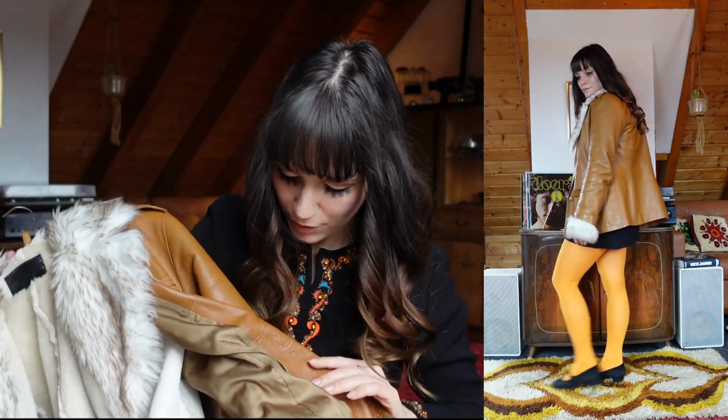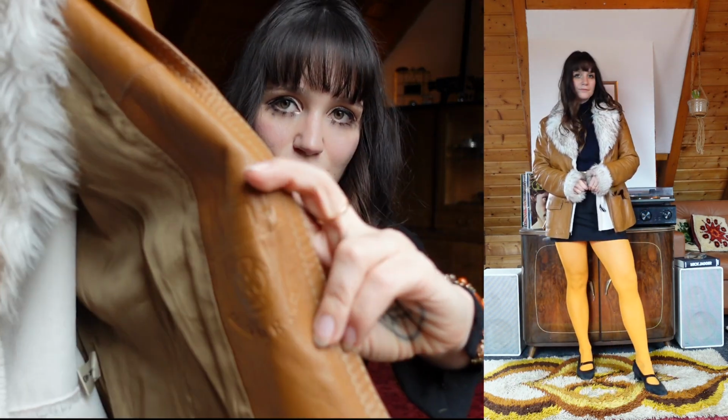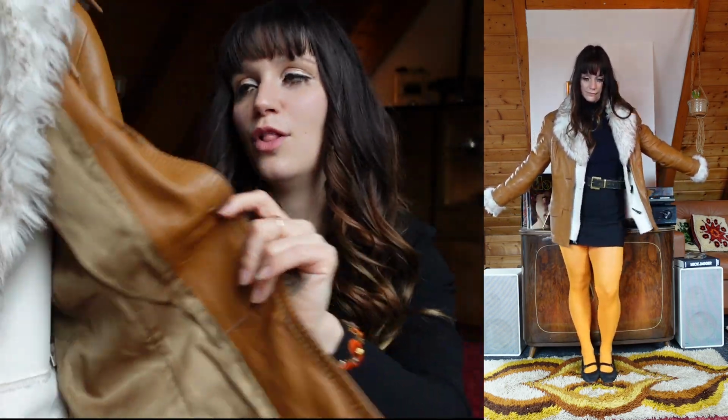Maybe I will part with it one day, but it even has the cool imprinted leather logo that I really love. This was one of the first 70s style, 60s style pieces that I had, and I remember at the time Penny Lane coats were just really expensive and I wasn't able to afford one, so finding this was a great solution for me.